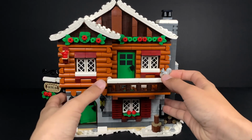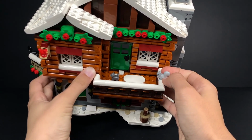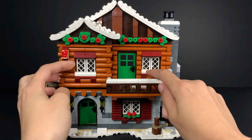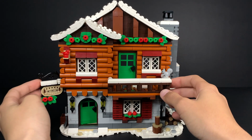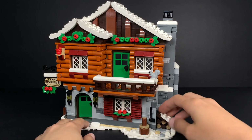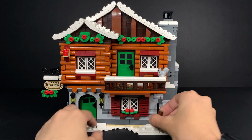The balcony here is very nice and very spacious. We have ourselves a little cat there and a squirrel hiding on the side, which I think is awesome. And we have ourselves the windows. The windows are white and complement the rest of the build quite nicely. And on this side, we have ourselves some wood that's just hiding beneath this little batch of snow, I believe, and some cut up wood as well.